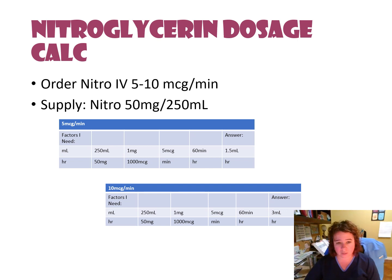Here's how you do the nitroglycerin dosage calculation. No, I'm not going to ask you how to do this, but I did want you to have seen it at least once.